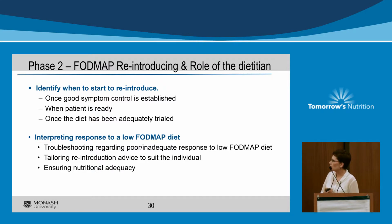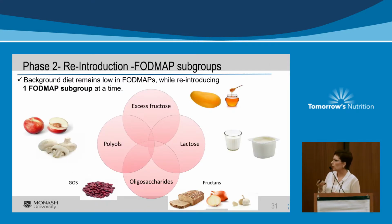So the phase 2 of the diet, this reintroduction phase, as Peter was saying, there are these different FODMAP groups, and you need to go back. So each one has to be brought in one at a time, while their background diet is low in FODMAP, so it's just one subgroup at a time, not all of them at once, to work out which is the particular problem sugar, and you're bringing them in the form of the food that they're found in.